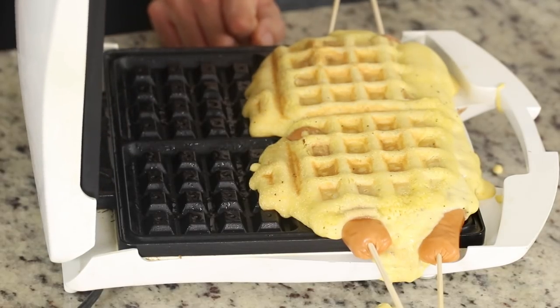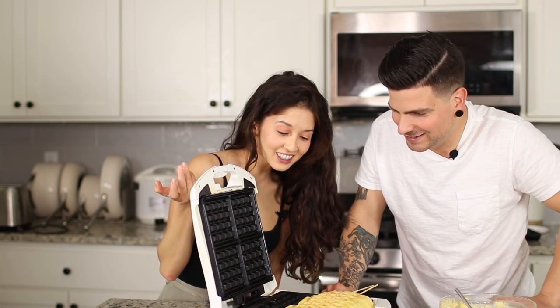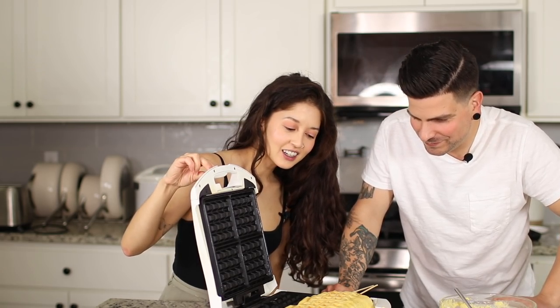Wow. Oh my gosh. That is surprising. Wow, it looks good. Maybe another minute or two. Yeah, the edge doesn't look done yet. A little messed up.